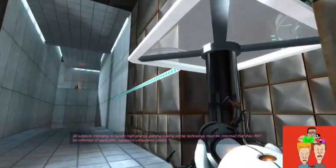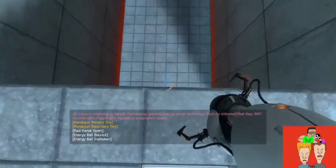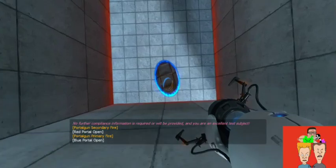Subjects intending to handle high-energy gamma-leaking portal technology must be informed that they may be informed of applicable regulatory compliance issues. No further compliance information is required or will be provided, and you are an excellent test subject.